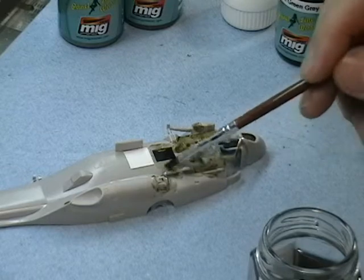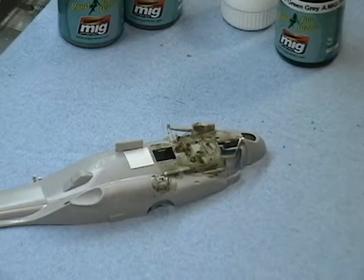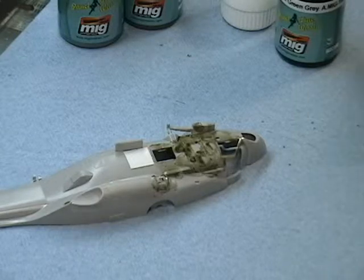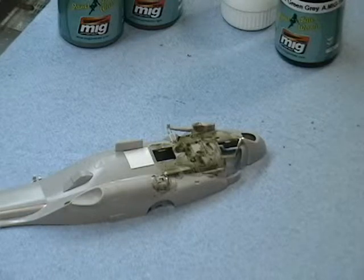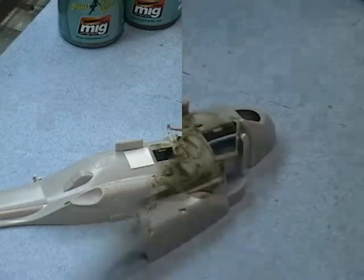So okay, now all we've got to do is let that dry. Usually it only takes a few minutes. You can wait up to an hour if you really want to make sure that none of this stuff will pull out of the panels. So we will let that dry and come back.